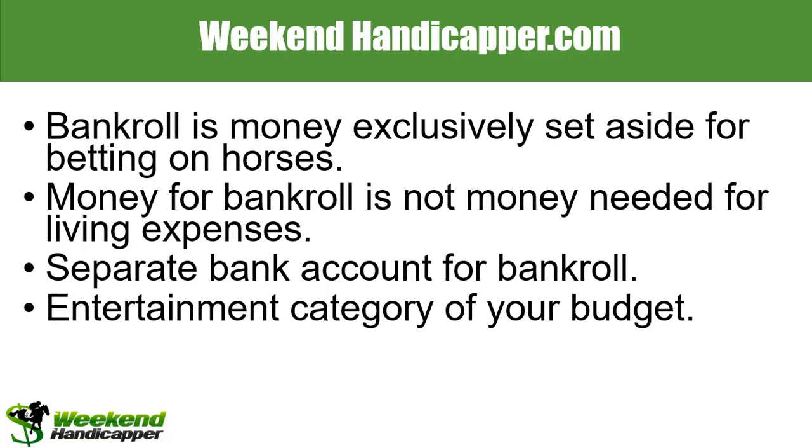It shouldn't be that stressful. It should be a fun hobby, a fun way to make money in your spare time. So it's crucial to set money aside that is exclusively for horse racing betting. Therefore, if you lose all of it, it doesn't affect your day-to-day life and your day-to-day living expenses.